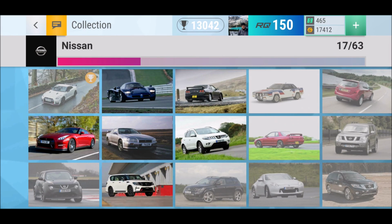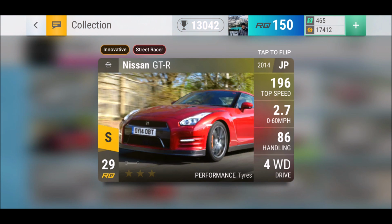So here is the Nissan selection in Top Drive itself. I currently already own the Nissan GTR. I was pretty lucky, I think it was one Nissan carbon fiber pack opening, one single pack, and I got the Nissan GTR. That was an amazing drop. And since it's one of my favorite cars, my dream car, I was very happy.